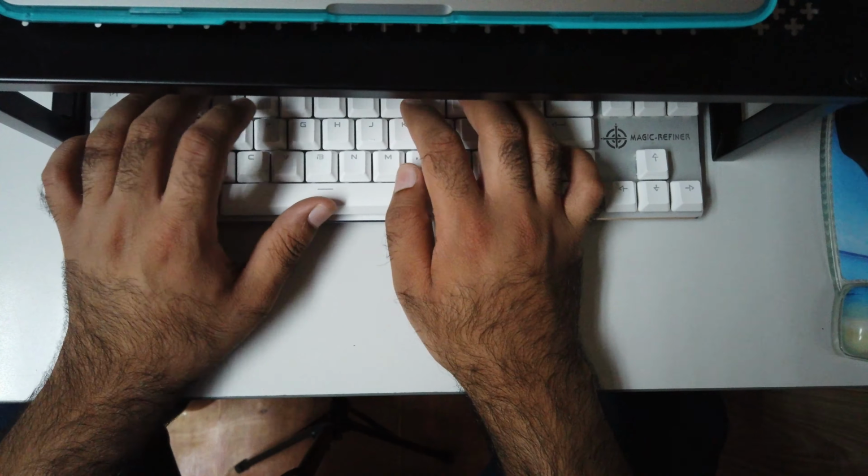So nearly my typing speed is around 35 to 40 on both of them, but again typing on the mechanical takes some time for me to get the pace.